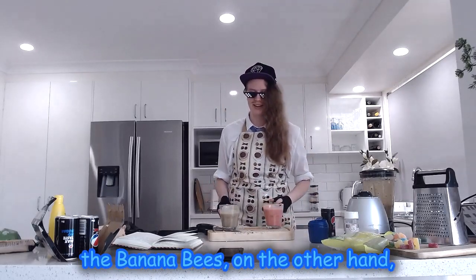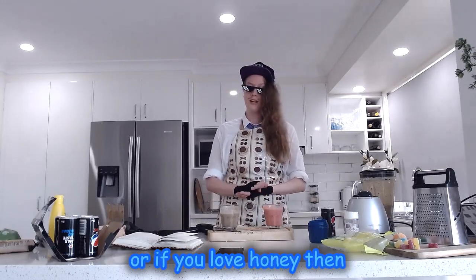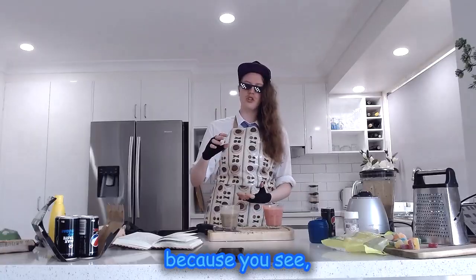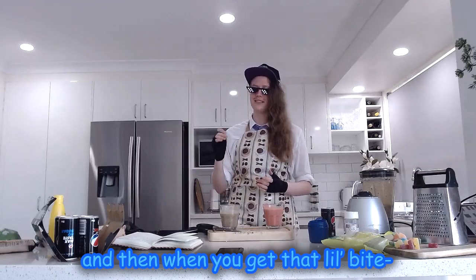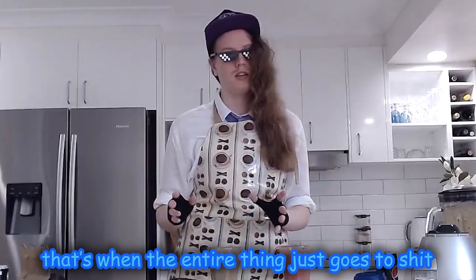The Banana Bees, on the other hand, would appeal to people who like banana or sweet things a little bit more. Or if you love honey, then you would love this one. You would be all over this one. Because you see, there is a hint of banana, but the honey is extremely overpowering. And then when you get that little bite of a licorice bit, yeah, that's when the entire thing just goes to shit.